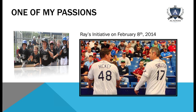So the Tampa Bay Rays had what they called the Rays Initiative, where you got to go work with the Rays coaches for the day, and you maybe can see me with the red baseball hat on. But any chance I get to learn from somebody who's better than I am, I want to be there and I want to learn, and then we just go back and apply it.